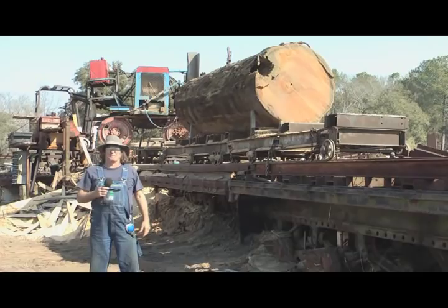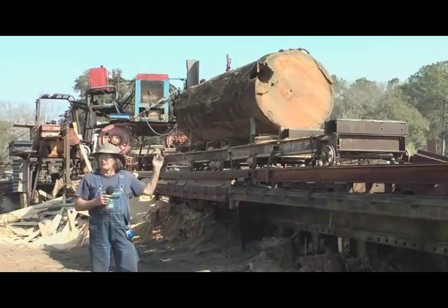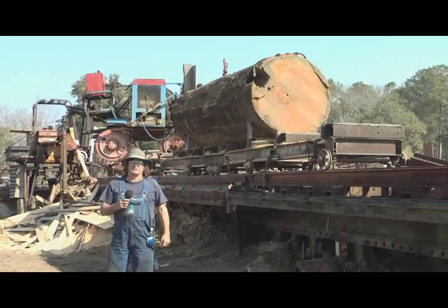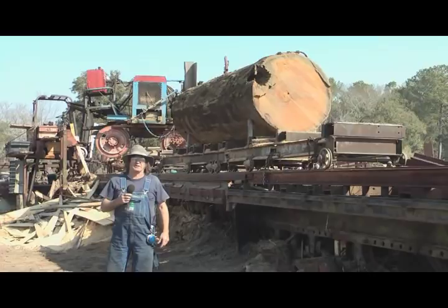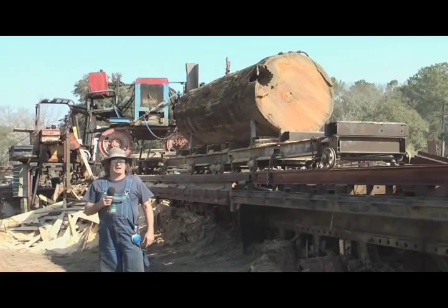This log, we're custom milling. I'm a fifth generation sawmiller. My family's had different types of powered sawmills back for 100 years, and we're going to cut this log for Mr. Bruner, Adlee Bruner, Bruner Lumber Company down in Ebro, Florida, and maybe he could come over and say a few words about the log.